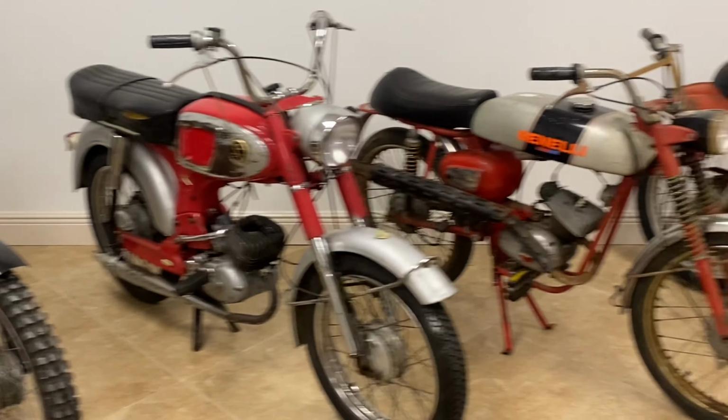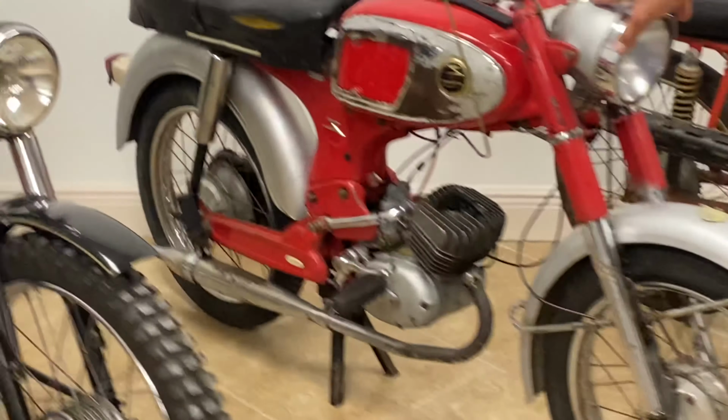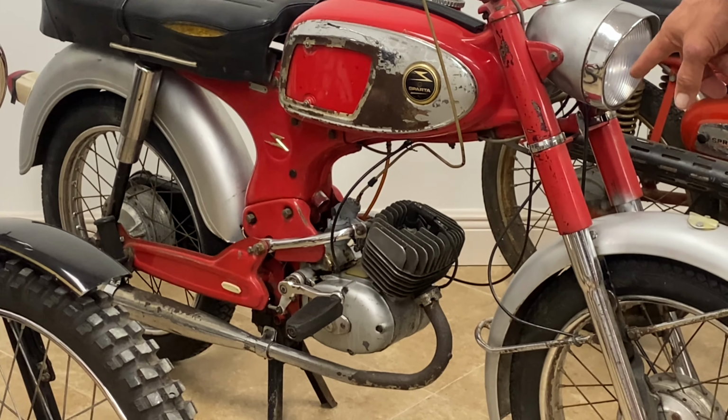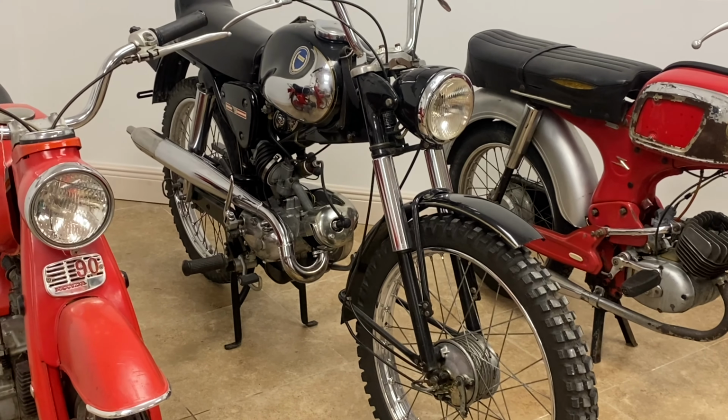This is my favorite Benelli moped, but this, it's a Dutch bike that has a frame that looks like a Honda S90, to me. It has a German Sachs engine, and then the design was done by Sparta, which was a company that did a few years in Holland.